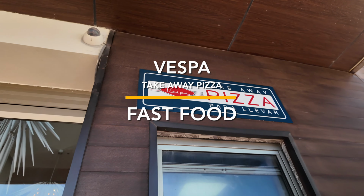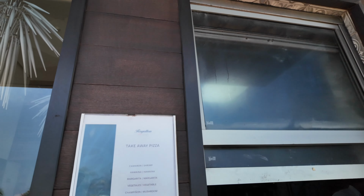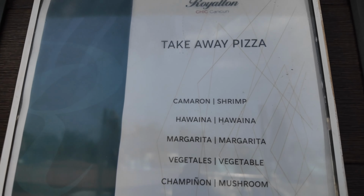Moving on to the Italian cuisine, they have a to-go window to serve you pizza, or you can also dine in inside for the other Italian food. I will show you that in the next chapter.